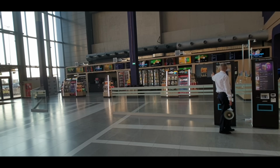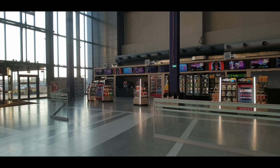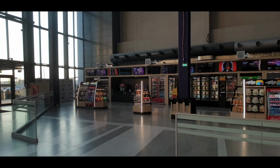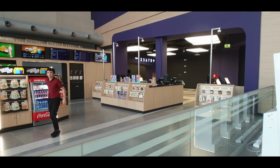So yeah, Coca-Cola being served in the back, Costa Coffee. This is part of the chain of cinemas through Moscow, so they've got the same kind of layout of foods. So yeah, check it out.